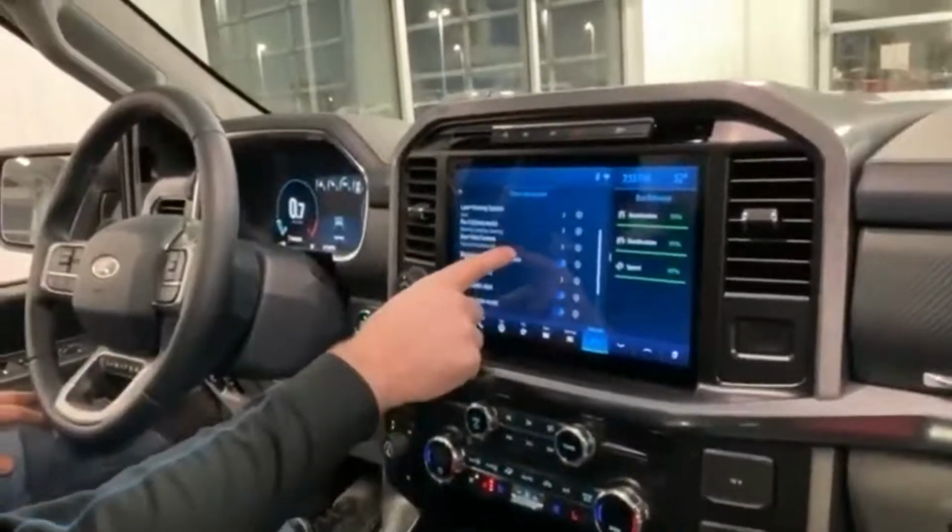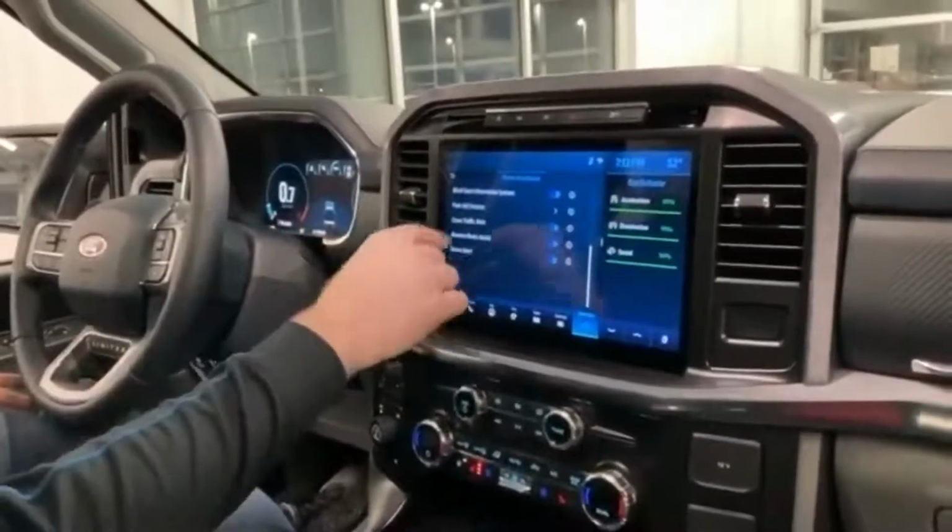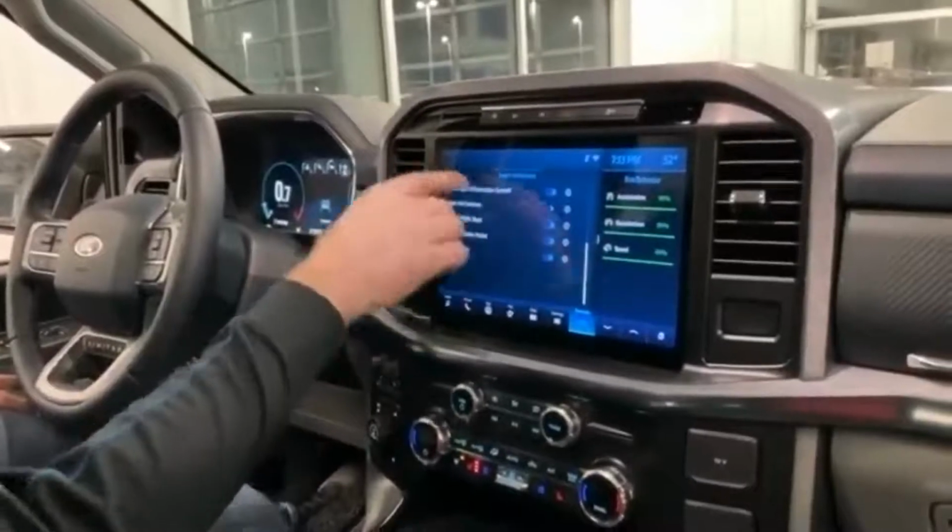Lane keeping system, speed limit assist, blind spot information system, parking aid sensors, reverse brake assist is pretty cool.